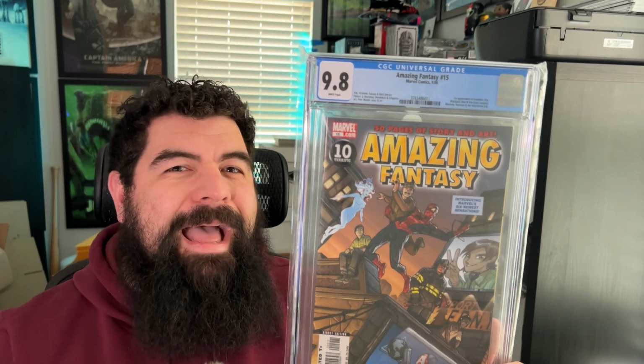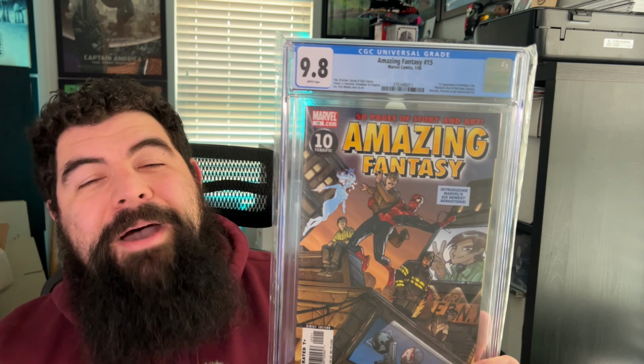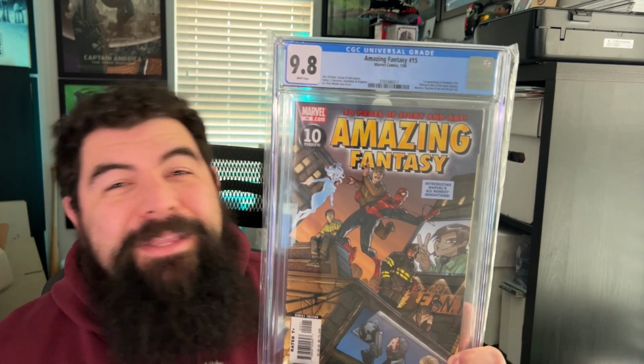Amazing Fantasy number 15, the first Amadeus Cho in a 9.8. I picked this up at a local show about 2 months ago for about 30-40% off the current FMV, so I really couldn't pass this one up. It was a book I was looking for, and it was one of those really expensive books where it's hard to pull the trigger on some of these more expensive moderns unless you get a pretty good deal on it, which on this one, I did.